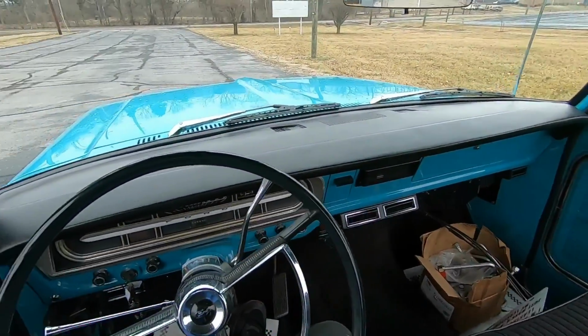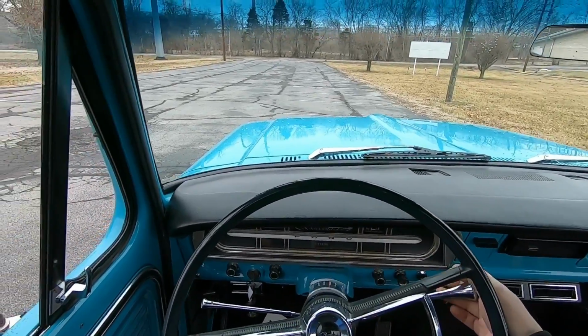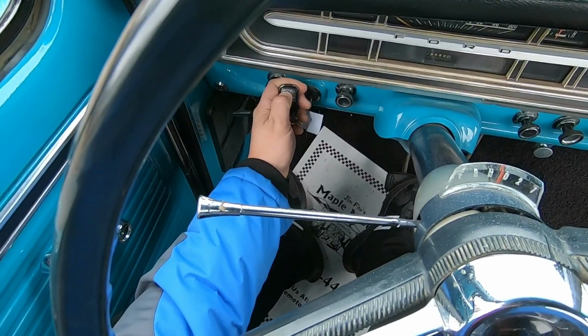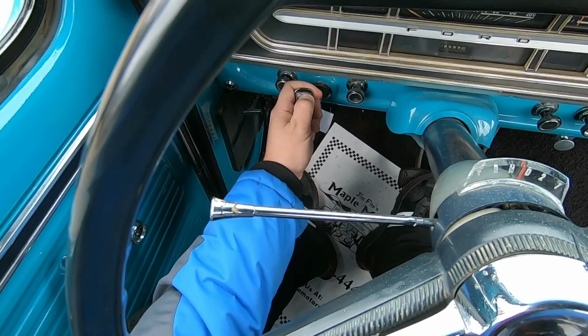Getting ready to take off. Engine temperature's good. Truck's running great. We can try them cutouts one more time. I think A may open and we'll try B.